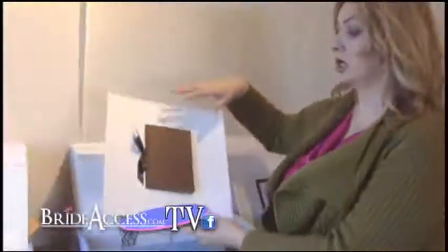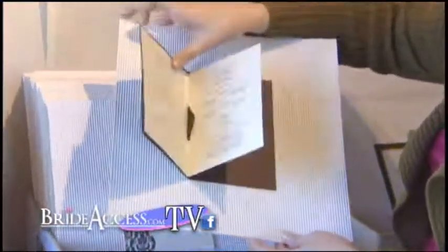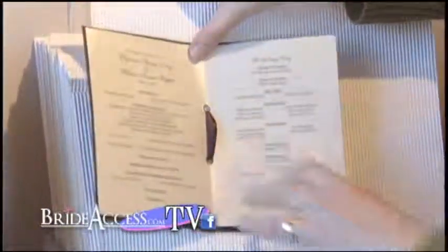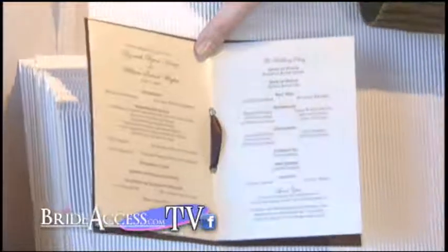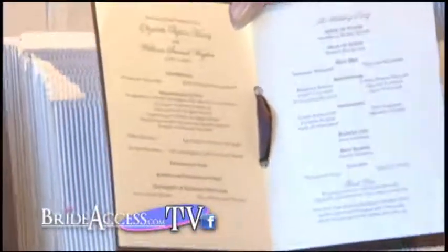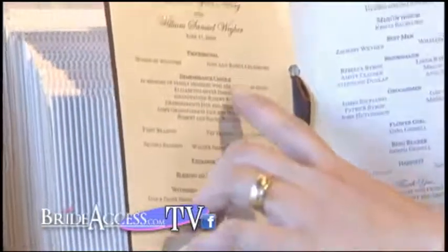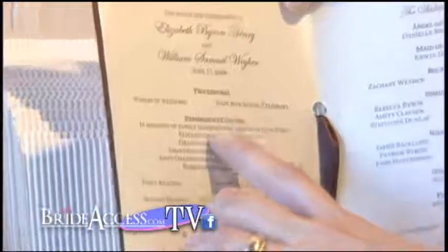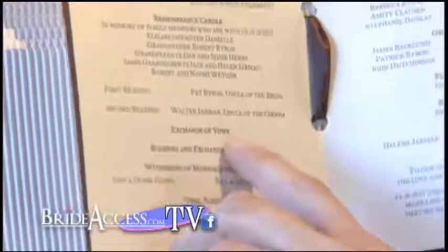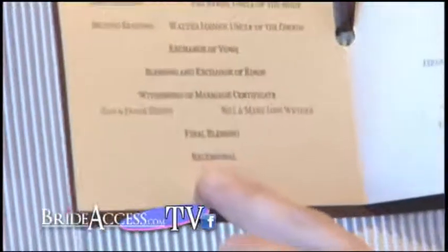You'll notice that this one starts off with a really nice cocoa brown. And as you open this program, you have a very classic layout here. So this includes some of the same elements here. You have the actual rundown of what is happening on the wedding itself. So you have processional, you have remembrance candle, and that lists all of the people in their family who have passed that they want to remember. It's the actual exchange of vows, all the way down to the recessional out of the wedding.